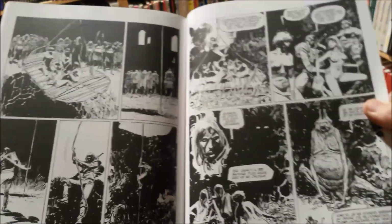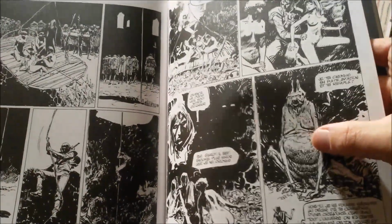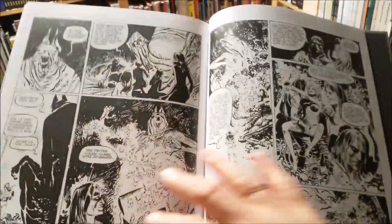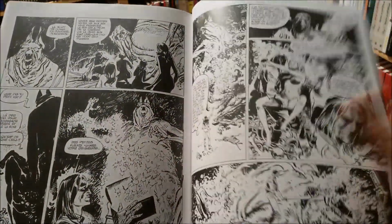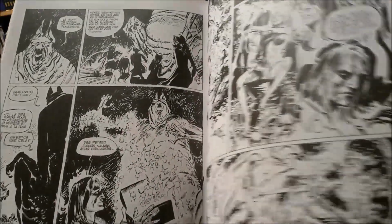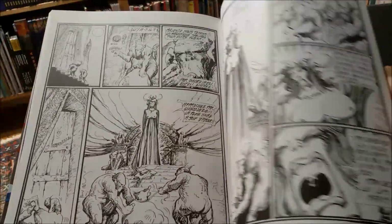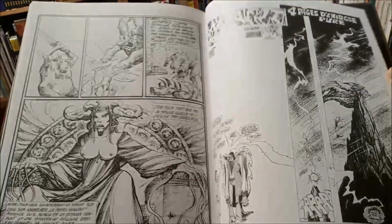And same with the continuation of the story here. This monster is 100% Druillet. Well, these females here are obviously Alexis. So, yeah. Really wonderful book.